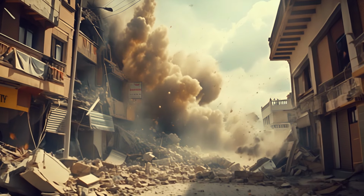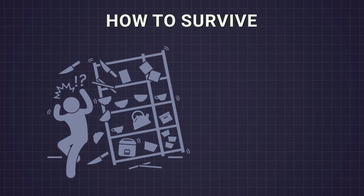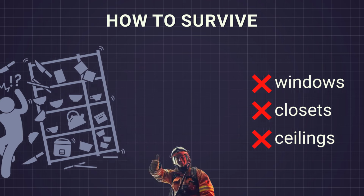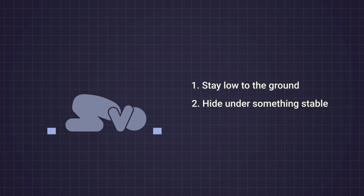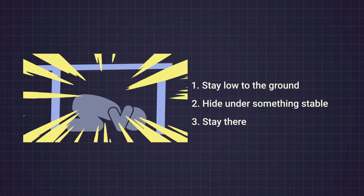If all hell starts to break loose, you should know how to survive. Avoid anything that might fall on you, like windows, closets, or unstable ceilings. The official phrase from emergency experts is, drop, cover, and hold on. Stay low to the ground. Hide under something stable like a table, and remain there until the shaking stops.